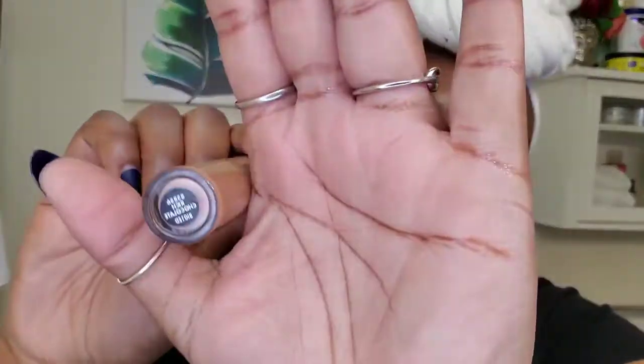Now I'm going to use my e.l.f. concealer in Rich Chocolate because I love brightness around the midpoint of my face. So I'm just going to put that under my eyes, on my forehead just a little bit, and on my chin just a little bit to overall brighten up my face.